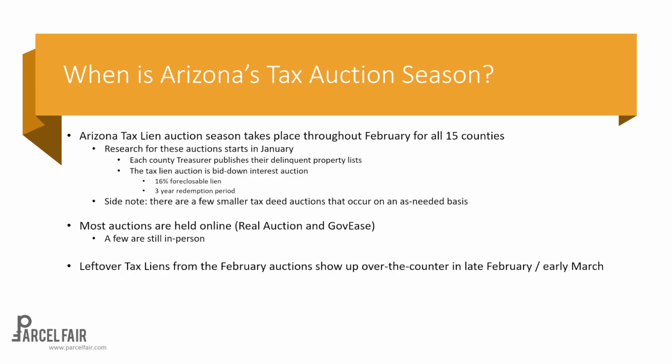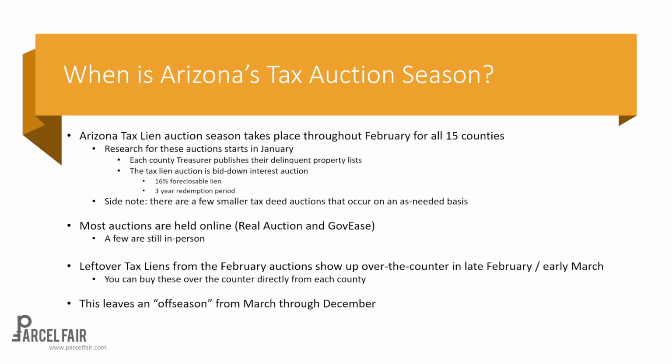The leftover tax liens from these February auctions show up over the counter as early as late February, but really early March is when we see most of it, into late March even. You can buy those directly over the counter from the county, and when you do that, you get the full 16%, which is nice. It does not bid the interest down. So this leaves an off season from about March through December, where the main show in town is really just buying over the counter, unless you see a deed auction here and there, or foreclosure auction or something like that.